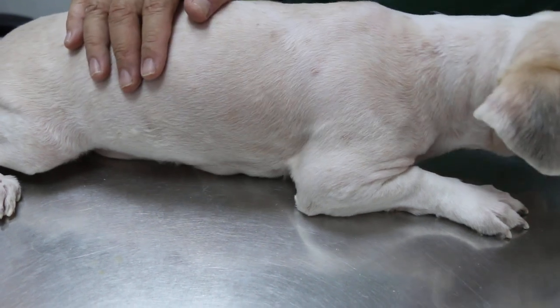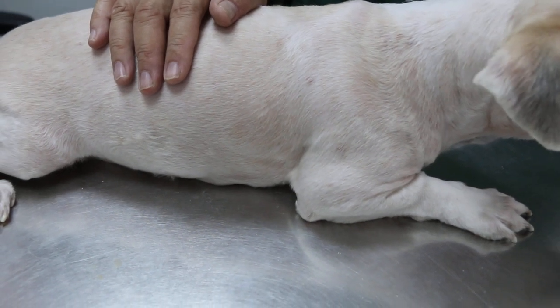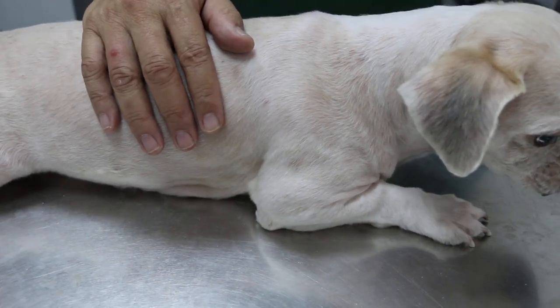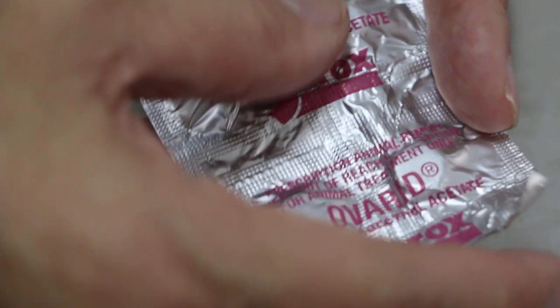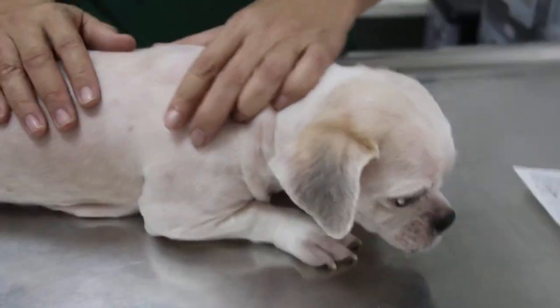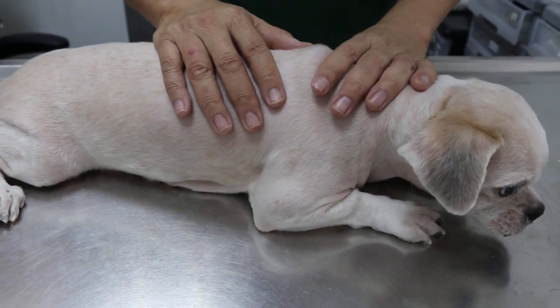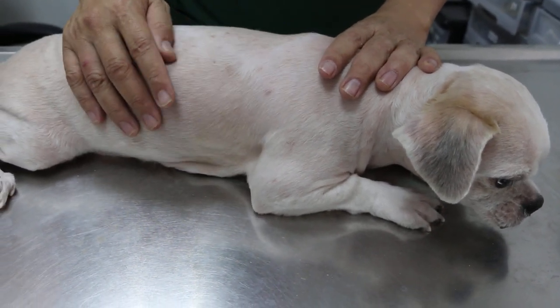Now the treatment, there are 2 treatments. One is medical and one is surgery. Now the medical treatment will be done by using megestrol acetate or Ovarid, which is for suppressing the milk production. So it's half a tablet, one time a day for 8 days in this case. Then there are other drugs like testosterone, which can be used as well. So for this dog, I'm using Ovarid. You also don't have to use anything, and the milk production will also stop in 2 to 3 weeks' time.